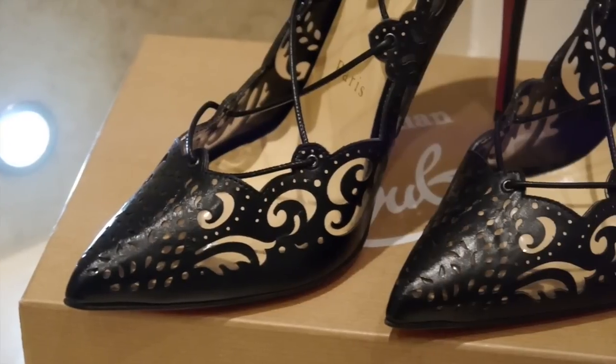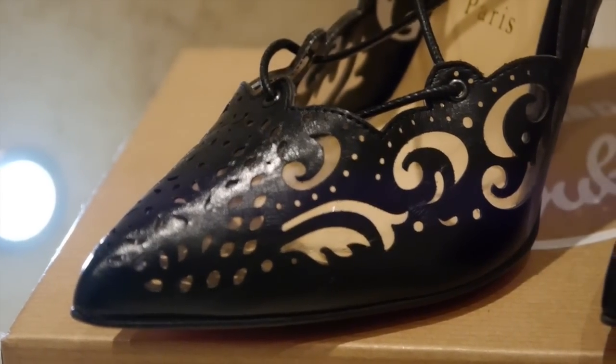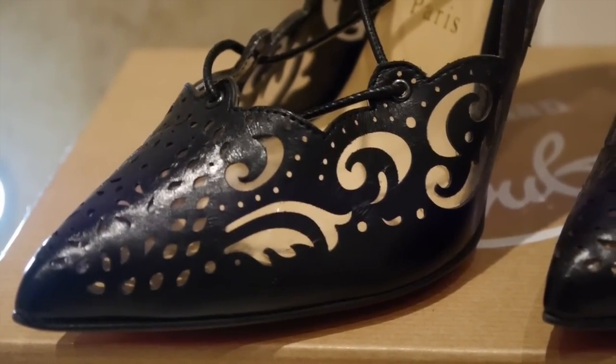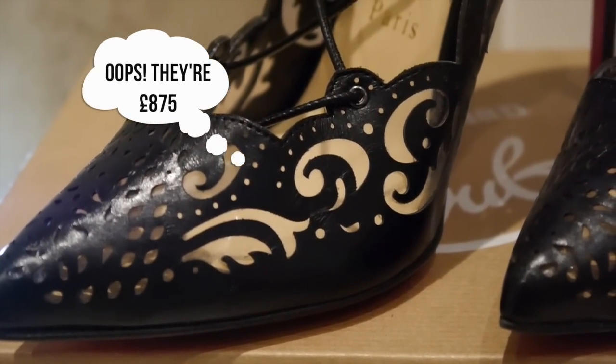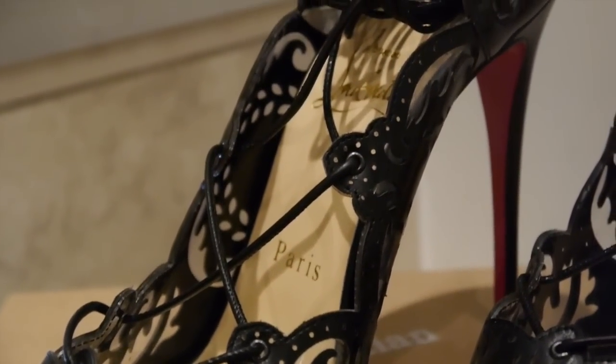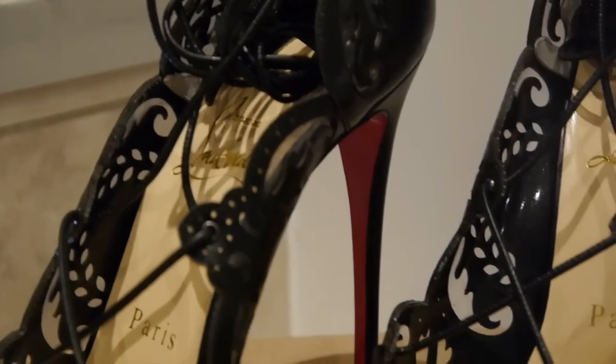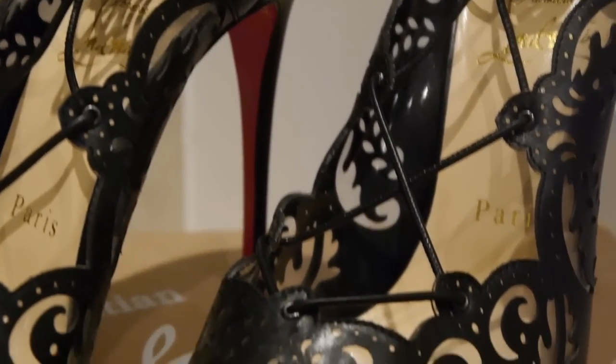They're so comfortable, even just to walk around in my house in, which is all I've done in them. But I can't wait to wear them out, and they were £795 on the Net-a-Porter website. Everything you need to know will be linked down below. Oh, but just look at the detail, it's just incredible. I love it, I'm obsessed.